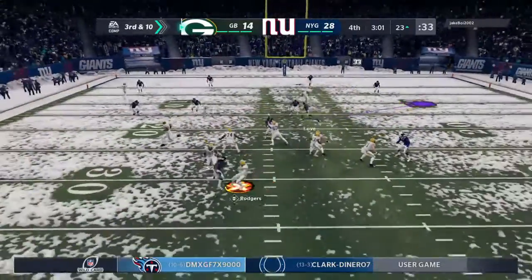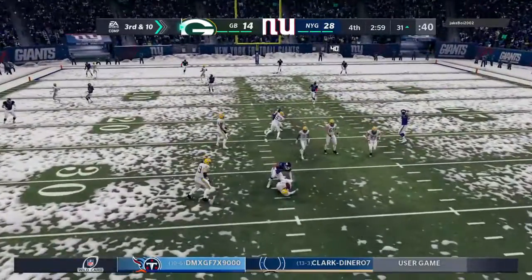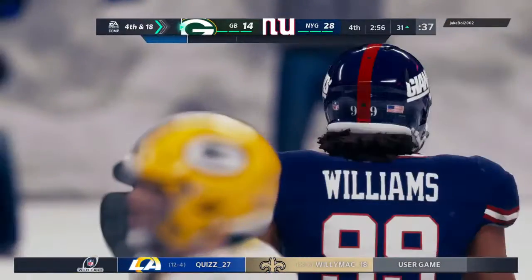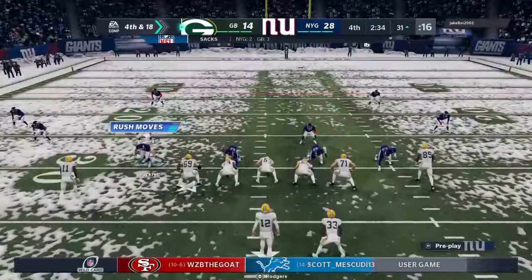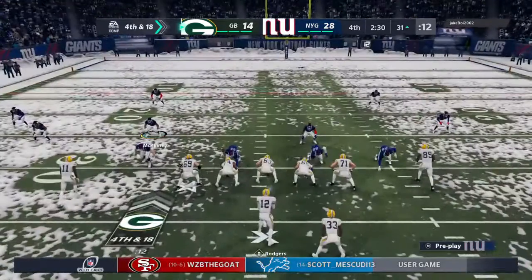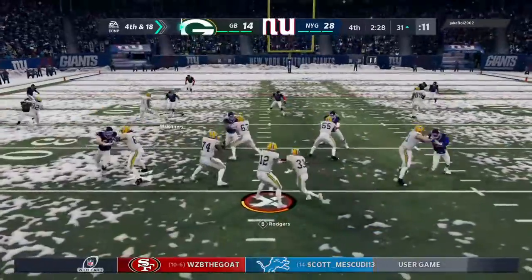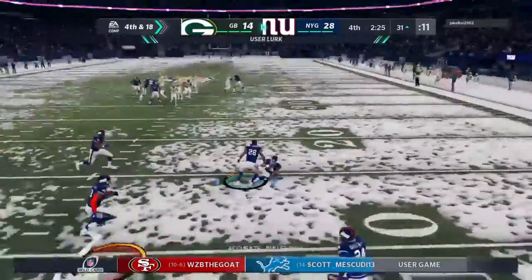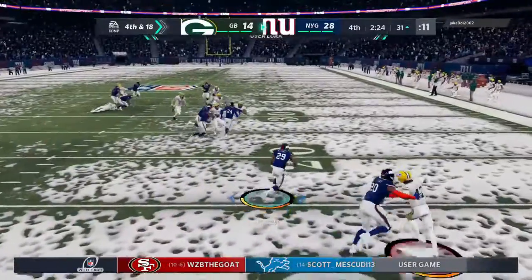That one was timed well. Under pressure, and he'll go down. Sacked back at the 31. Leonard Williams coming in to drop him for a loss of 8, and it also brings up 4th. Rodgers going to go on 4th down. And this is intercepted, and that should do it.